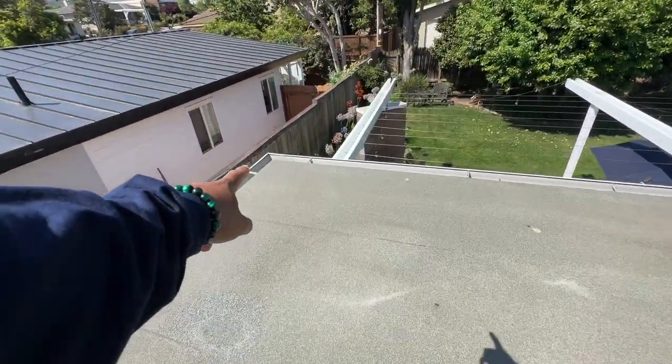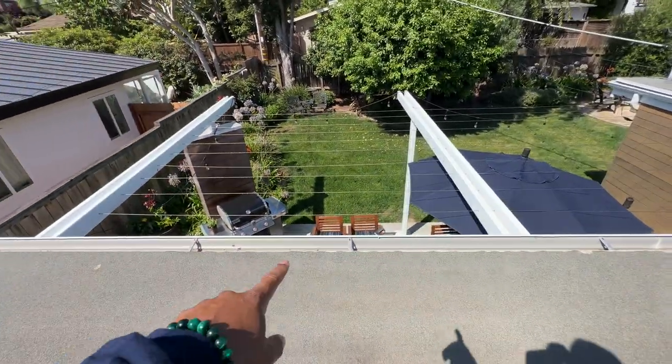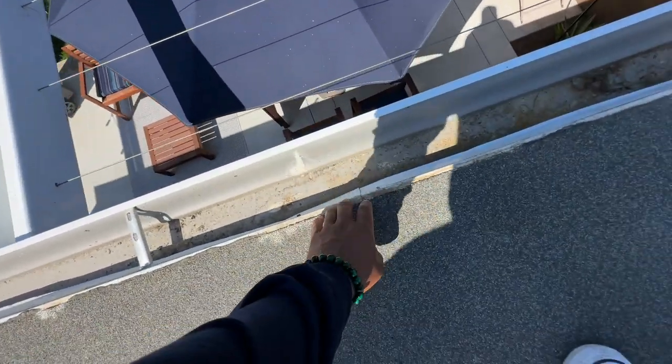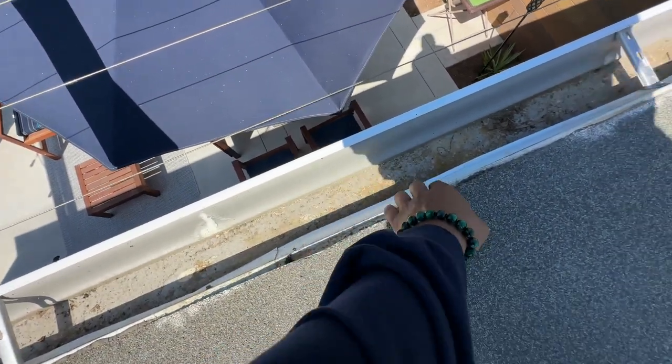There is some leaking on this area right here along the drip edge. So let's see how it comes up right here. Water enters there. Oh yeah, that's water, it rolls right under there.